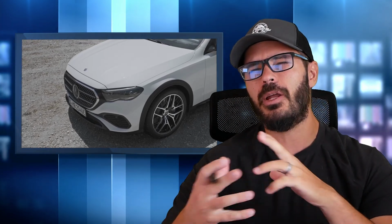Mercedes has just unveiled the 2024 Mercedes-Benz E-Class all-terrain wagon. And yes, it is making its way over here to the US, which is fantastic. Maybe people will start appreciating lifted wagons more. Now, I don't think they're ever going to appreciate it more than SUVs and crossovers, but we're going to have some competition with that segment by bringing these type of vehicles over here.